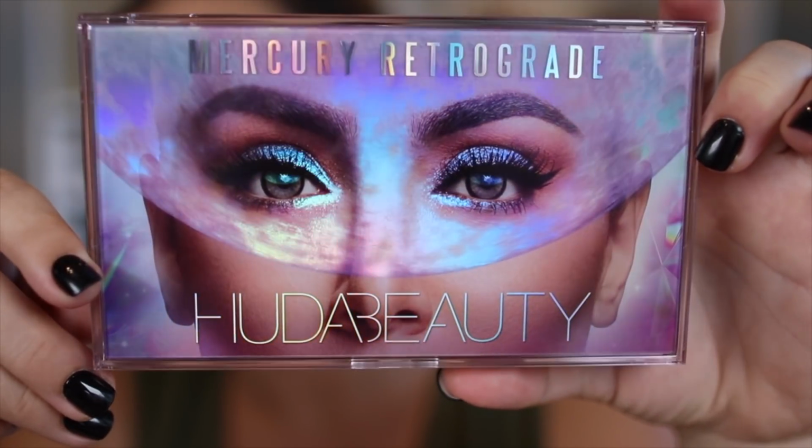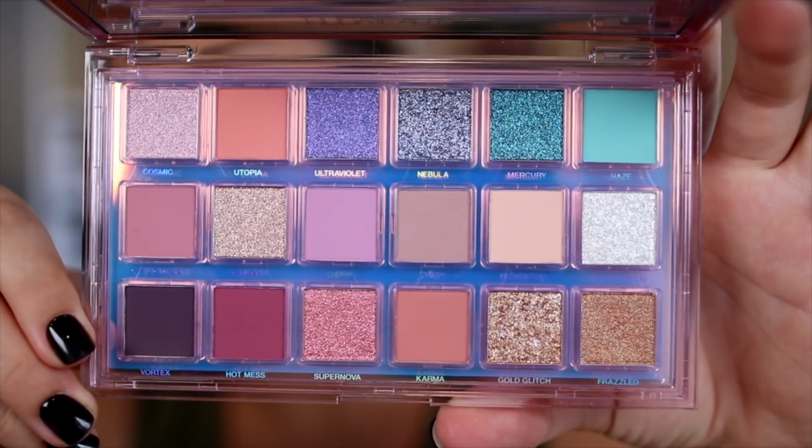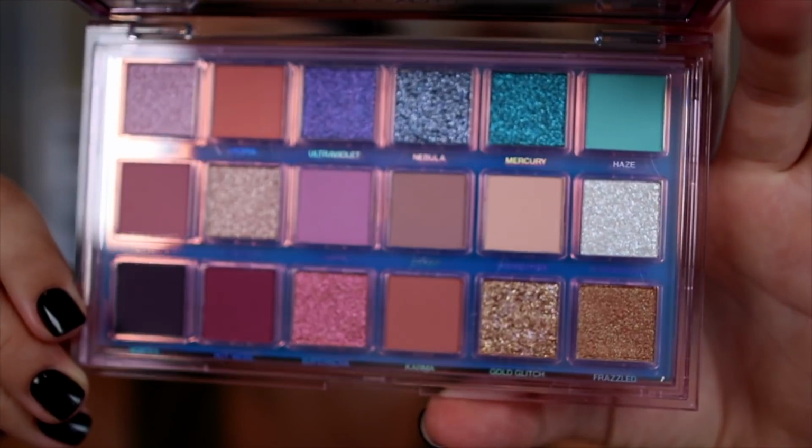And then the one that jumped in my cart, the Mercury Retrograde palette. And again, after swatching all of these and realizing that it had been a minute since I'd tried Huda's most updated powder formulas, 10 out of 10 would pick this up again, because these are incredible shades, formulas, no gel pan in here too, which is nice. You get an extra shade.